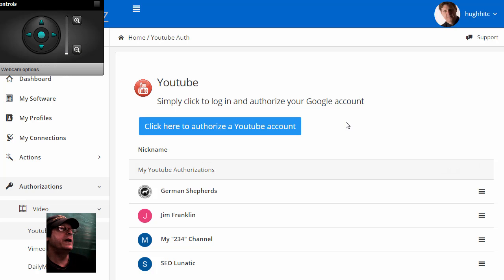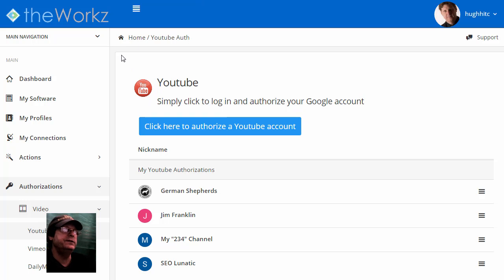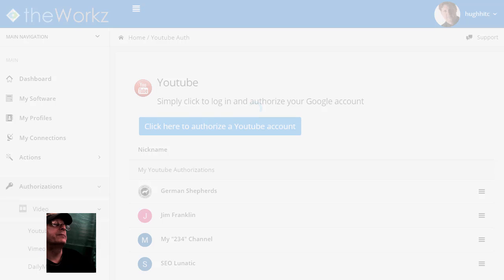So each one of these connections is actually an authorization that gives you the permission to use the API or the back-end process to upload a video or upload a picture or post something on these channels. So you can authorize as many YouTube channels as you want. I just say don't authorize the same one twice. That's the whole reason why we do this, so you don't have to. And you can also do the same with Vimeo, which is, like I said, an app, and so on and so forth.